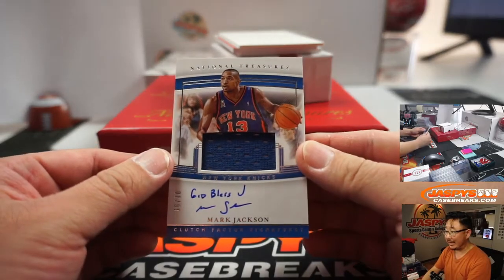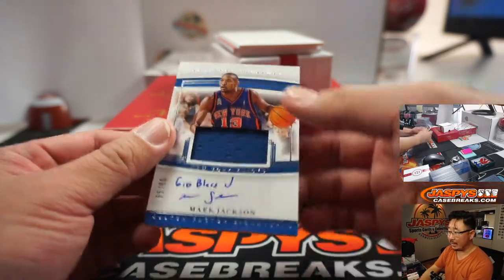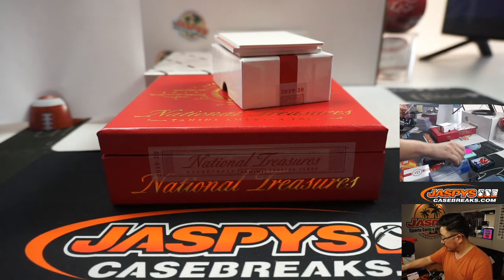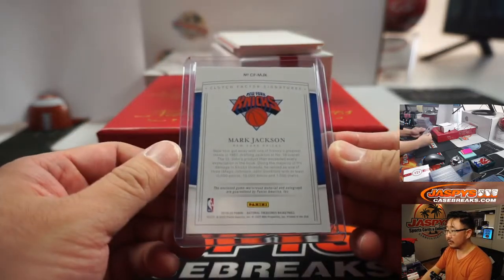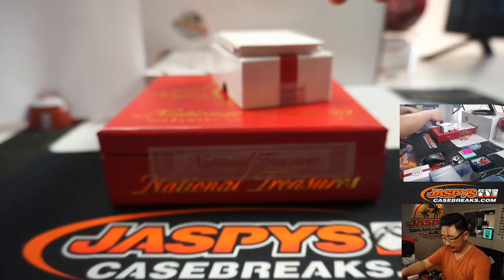Mark Jackson saying, God bless Jay. Probably means Joe. 8 out of 99 jersey autograph. Thanks, Mark. You too. New York Knicks, Adam Kupperman with the Knicks. God bless Jay for Joe.